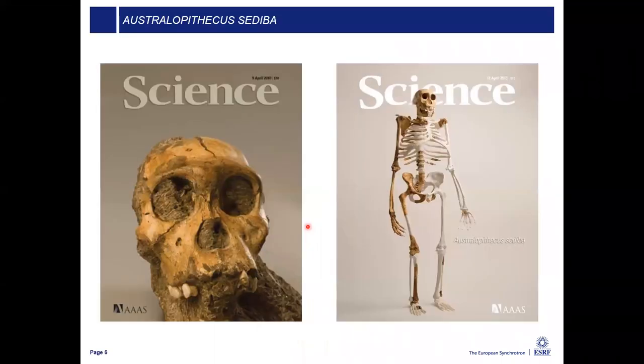Of course, they have also led to some very interesting information. Here is just a picture of the cover of Science when Sediba was first announced. So they have led to a lot of science and a lot of scientific debate.